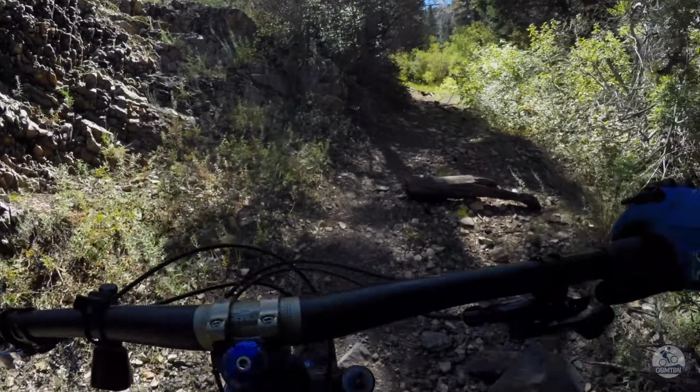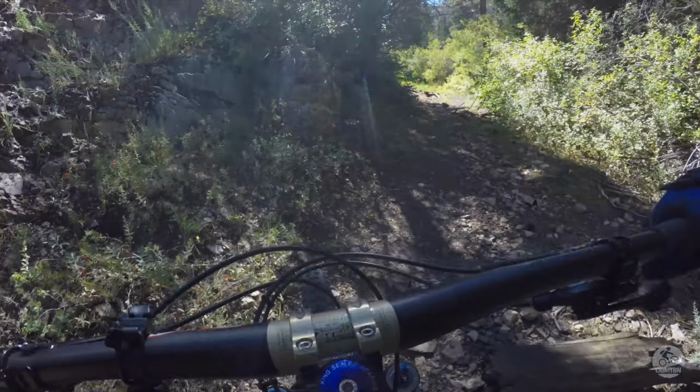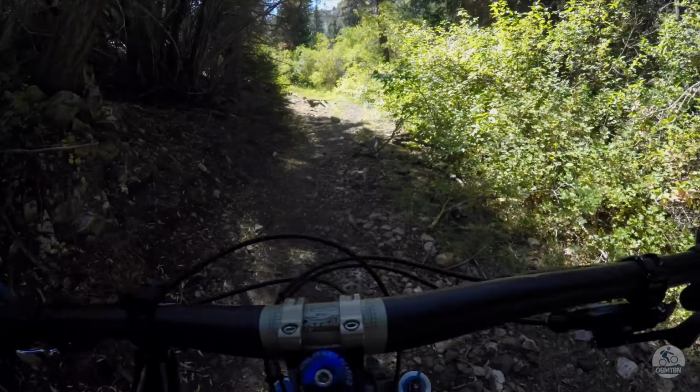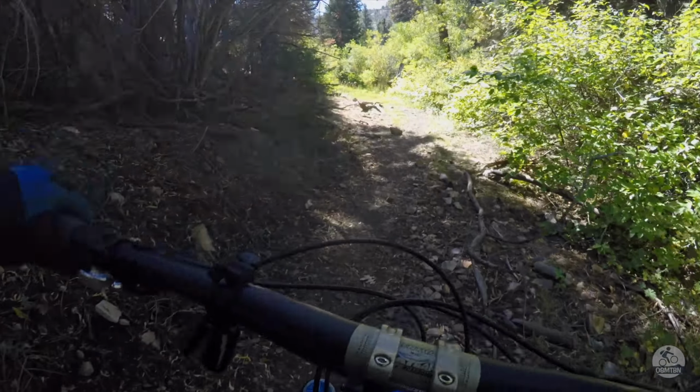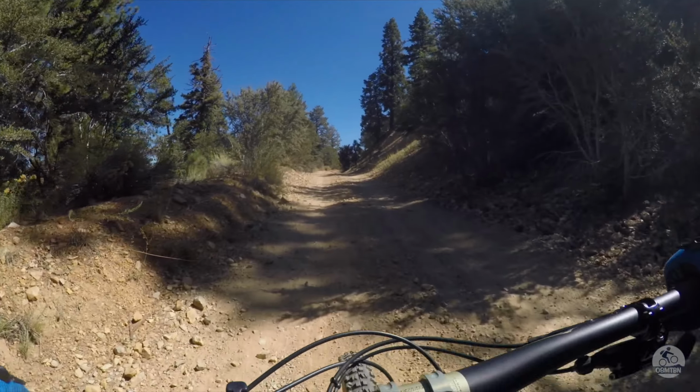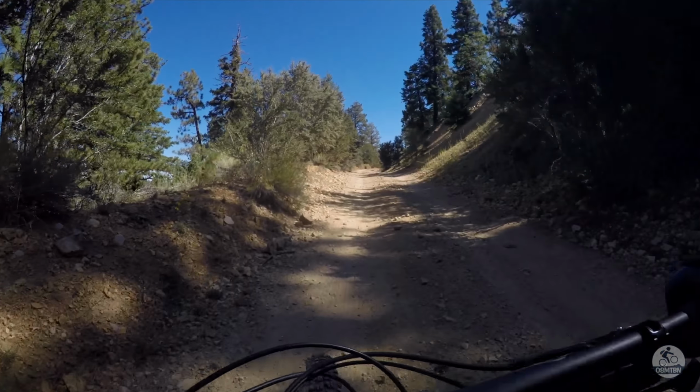I found out about a quarter mile in that it just was relentlessly steep and not something that I felt like I could actually do. So I turned around, headed back, and just did the road. But if you're in fantastic shape, then I would definitely recommend Sugarloaf.